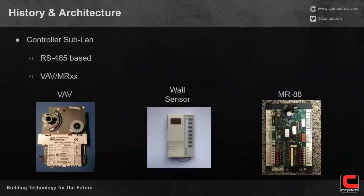Here you can see a CSI VAV controller similar to an old Invensys controller. You can see an example wall sensor and the MR or microregulator. As I mentioned, these are straight 485 based. They do communicate off of the parent LAN, which is typically how we'll pick them up, and I'll show you that in a graphic coming up.